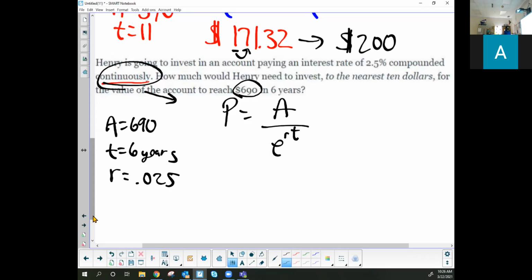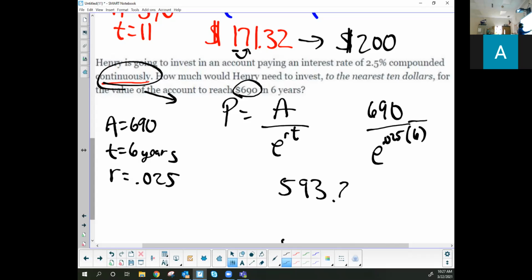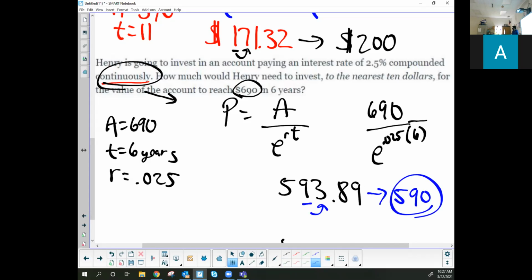Plug it in. So this would be 690 over E. Your rate would be 0.025. And then your T would be 6 years. And then just type it into the calculator, punch and crunch, and then it gives you this. This one says to the nearest $10. Here's your 10th place. So you just look at this number. If I round to the nearest 10, that's 590. So the answer would be 590. That to me is the trickiest part of this.